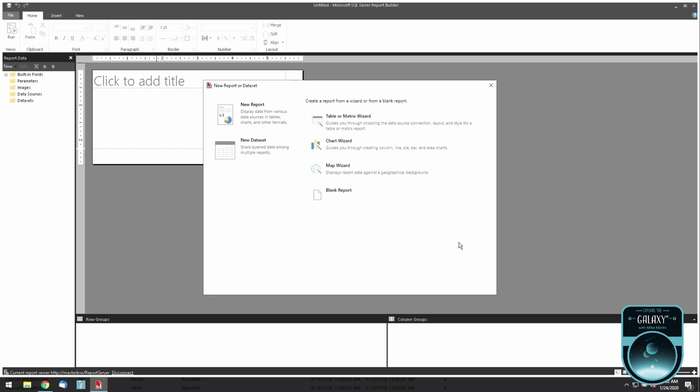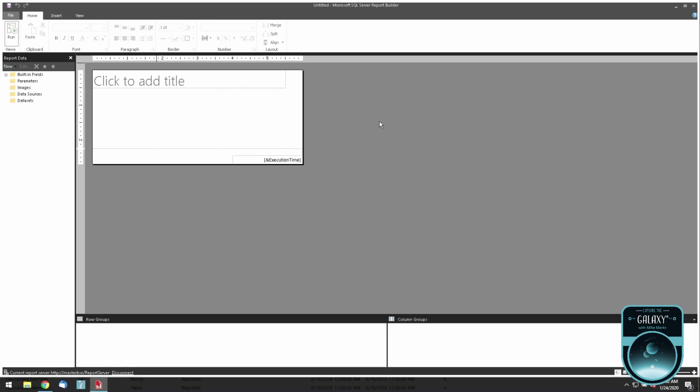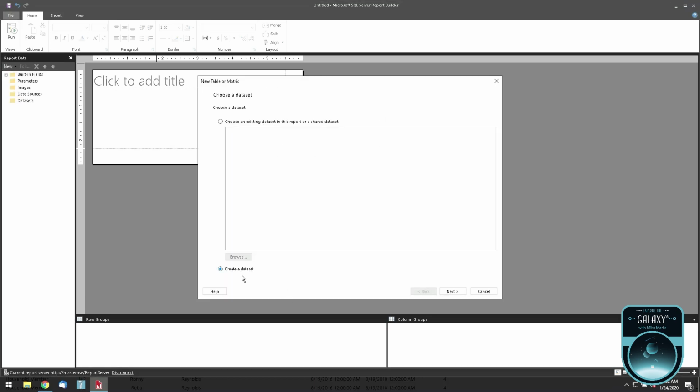Now we can do map wizard. So maybe you want to do a heat map. You can do charts, but we'll keep it nice and easy. We'll do a table matrix wizard. So we're going to create a new data set.